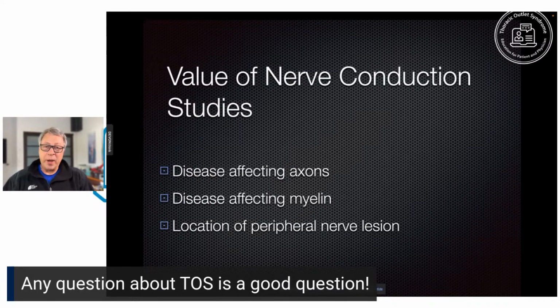So now I want to get to the point of what value nerve conduction studies have. They can determine when there is disease affecting the axons. That's part of the nerve cell. It's the long cable or wire that communicates with the muscle or nerve at the end. It can measure diseases affecting the myelin. If that myelin sheath gets damaged, then the nerves won't function properly. And it can also help you locate where a peripheral nerve lesion occurs. You can find normal and abnormal areas, and you can narrow down, if you know your anatomy, where the likely spot of damage to the nerve is occurring.